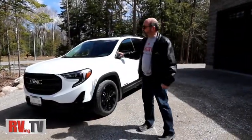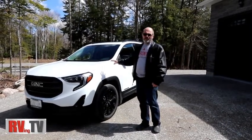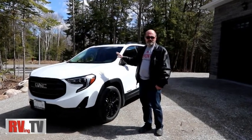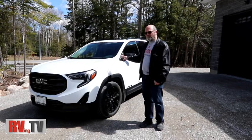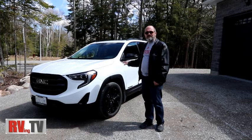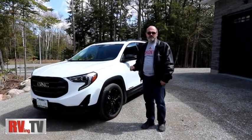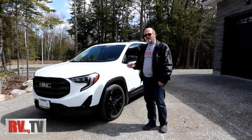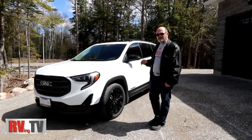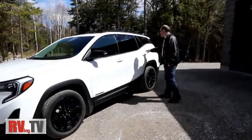This is powered by a 1.5 liter turbo engine. There is an option for a 2 liter. The 1.5 is going to get you the best fuel economy and still have a very peppy driving experience across the board. This is equipped with a 9-speed transmission. In 2018, GM introduced the all-new Terrain with this 9-speed transmission, and it is just a beauty to drive. We'll show you some of those little features inside tied to that transmission. But for now, let's take a look at our occupants area here in the back.